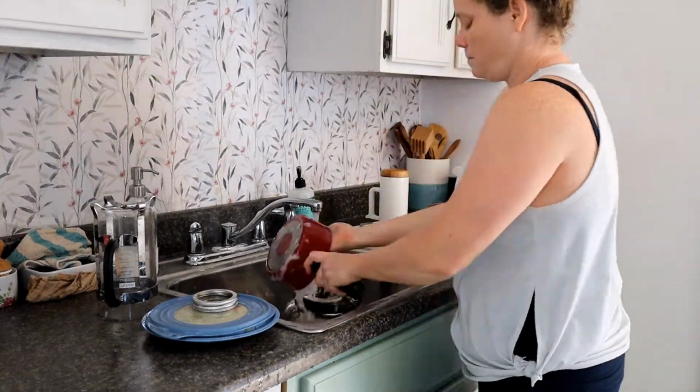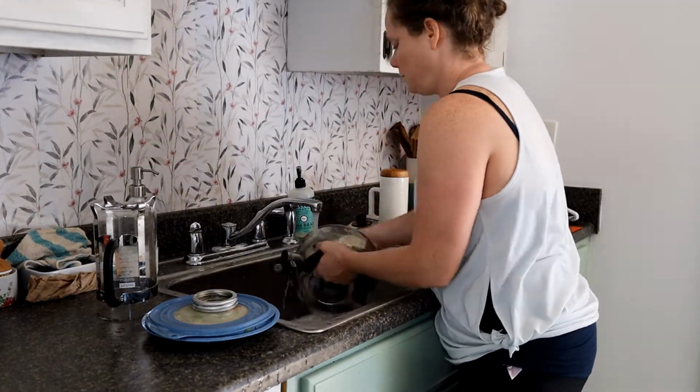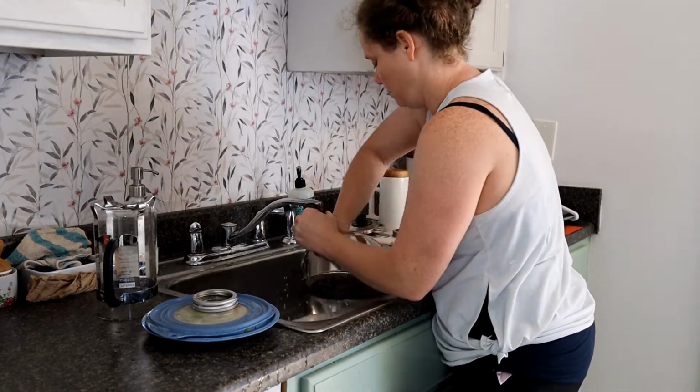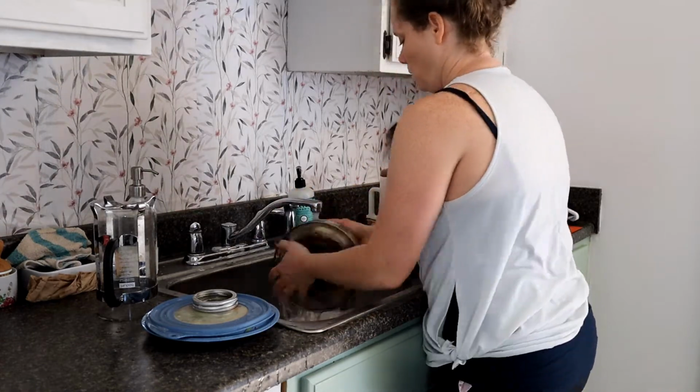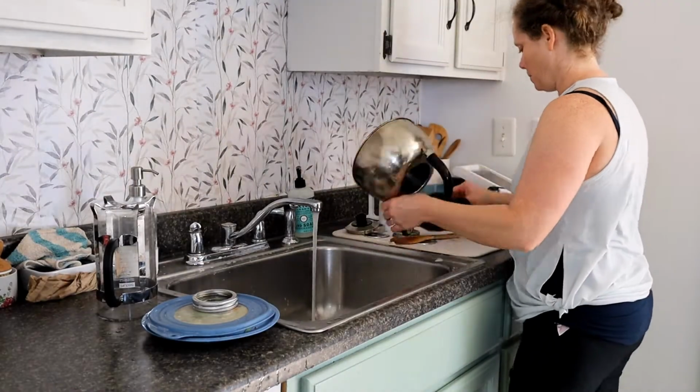I like to have my kitchen clean right before I cook any of our meals because we have such a small kitchen and we only have a few cabinet spaces, mainly right here by the sink and a tiny one next to the stove.